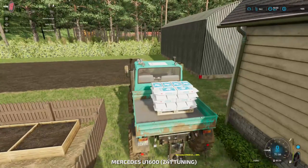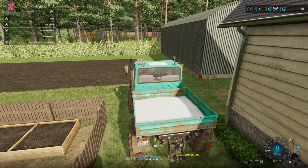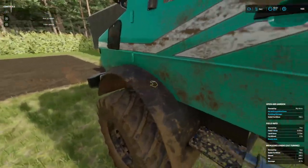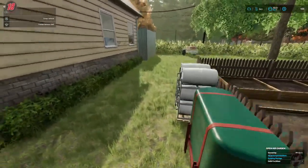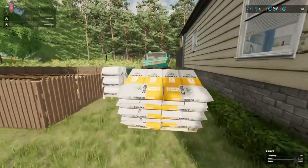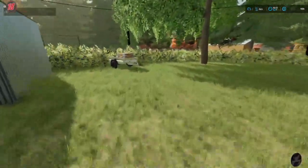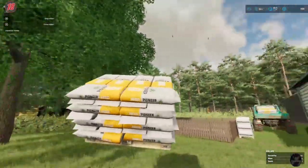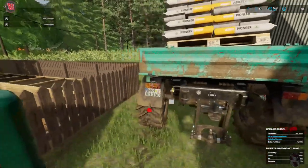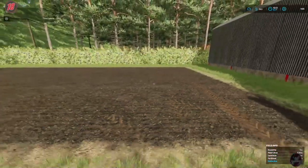Actually, I'm just gonna do that and refill truck again. Let it finish. Then I'm gonna dump it. Come on. Thank you. Talk about being jank. And yes, I know about the deer in the sky for some weird reason. Farmsim loves having flying deer.